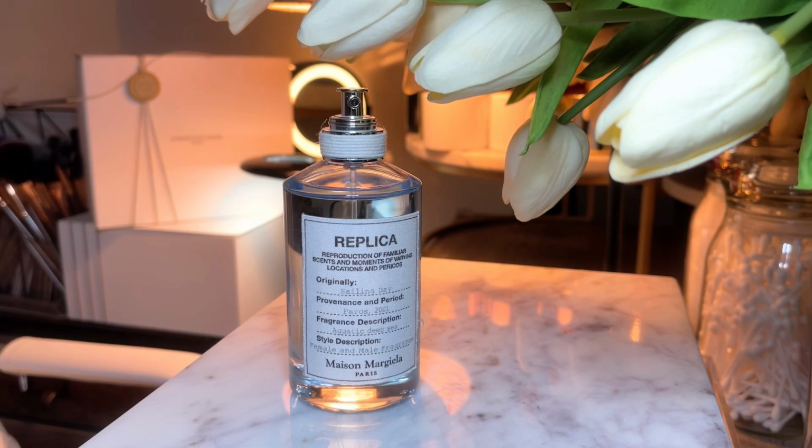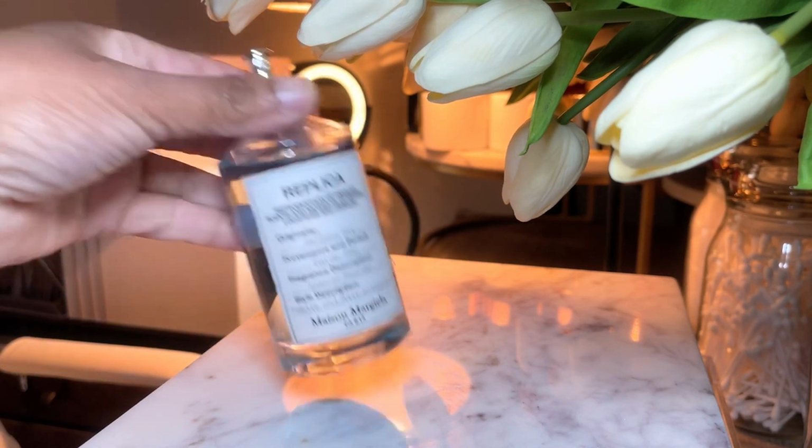This one is a bright, nice, fresh, woody type of fragrance. And this one I would definitely give a 9 too. I like Sailing Day. It's fun. It really takes you to that moment, sailing out on a boat or on a yacht or out on the water, period. It takes you to that moment. And it will be great for a day party out on the water. And this is Sailing Day.